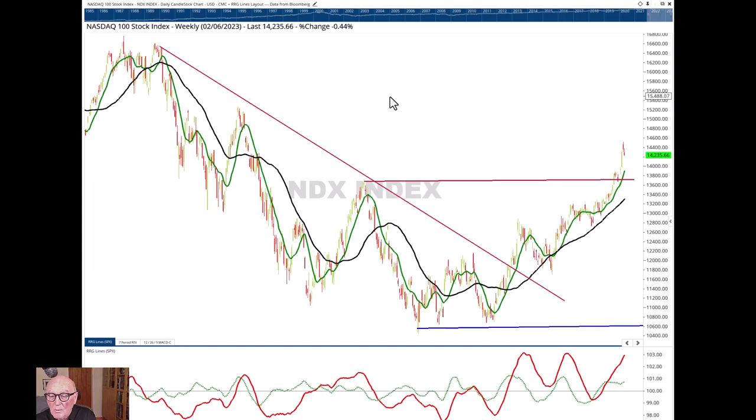Here's the Tech 100 index. It's been soaring since January. We picked that up in RRG back at the beginning of the year. It broke the downtrend line, powered ahead, pulled back, powered ahead, retested the August 2022 highs, eventually broke it, and then had a pullback, soared ahead, and then now we've got this.